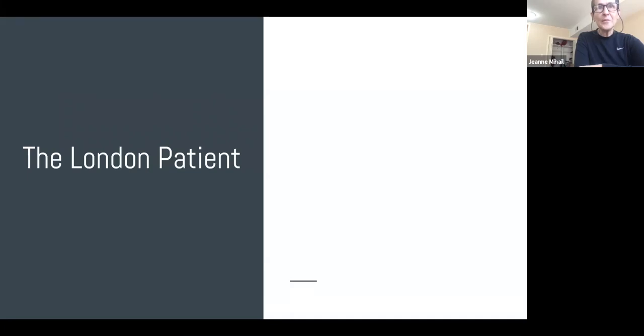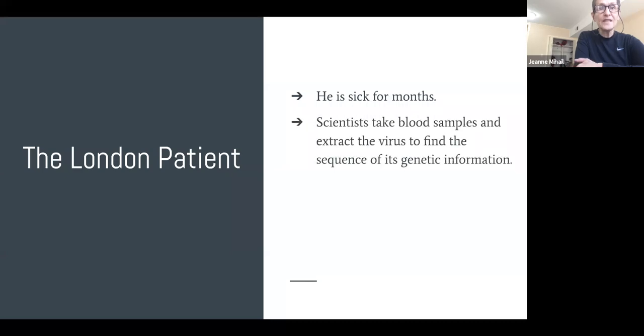Absolutely. So, the London patient is a man living in London who became sick with COVID, and he went to the hospital. What was unusual about him was that he stayed sick with the virus persisting in his body for a whole lot of months, like 5 or 6 months, before unfortunately he finally died. The scientists were interested in him, so they took blood samples nearly every day. They'd take the virus out of it and determine the sequence of nucleotides, so the genetic sequence of the virus. We know about those. The thing that was surprising to them was that every single time they sampled his blood, the virus was different. It kept changing. It was mutating.